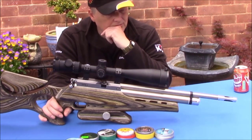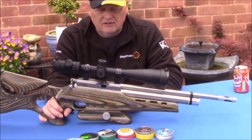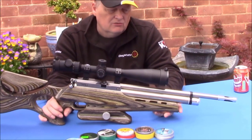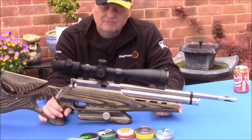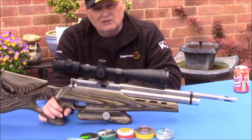Right, I'm going to do my normal stuff with this. I'll fill it up, sand test, chrono test, target test. But I might have to do the actual shooting work down at the range, because it's an air stripper, it's going to be too noisy for the backyard.